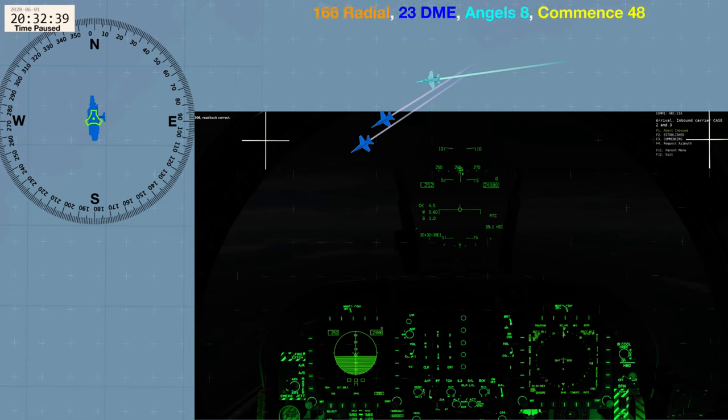You'll need to either write this down or memorize those details, the 166 radial, 23 DME, Angels 8, 48 minutes past. If at any point you forget this, you can grab them from the message history on the pause menu. Now let's draw out and explain the pattern.